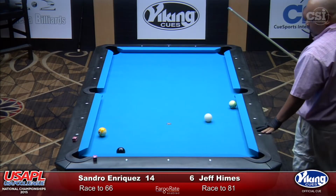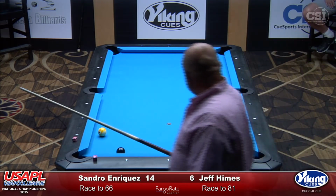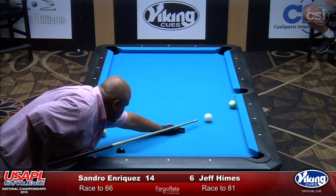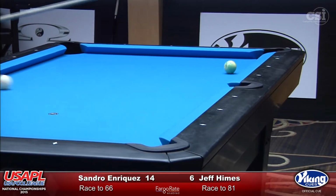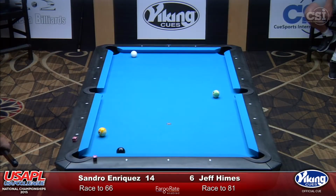He's got himself a little bit of a pickle here. I wouldn't shoot this, unless he just lags it. Yeah, watch cross side, though. Exactly, he might scratch. Yeah, that's no good. Oh, look, he got lucky. Oh, he hit the point. He caught the point. Look where the cue ball went. Jesus.